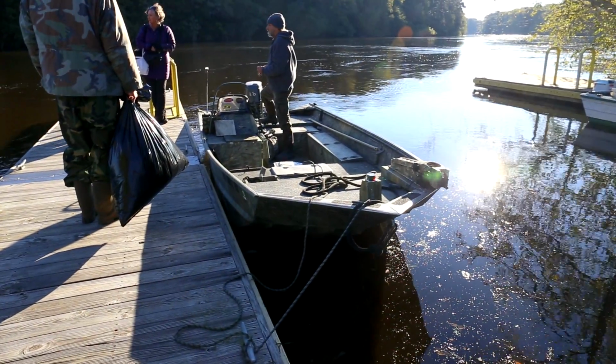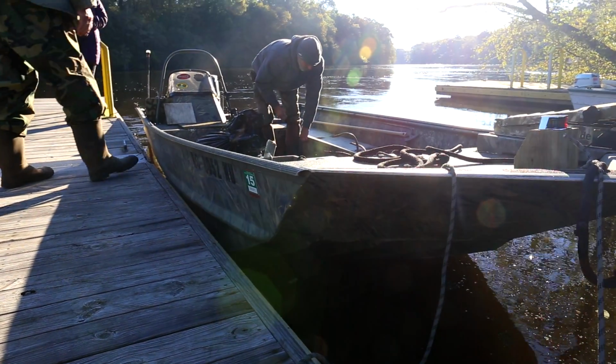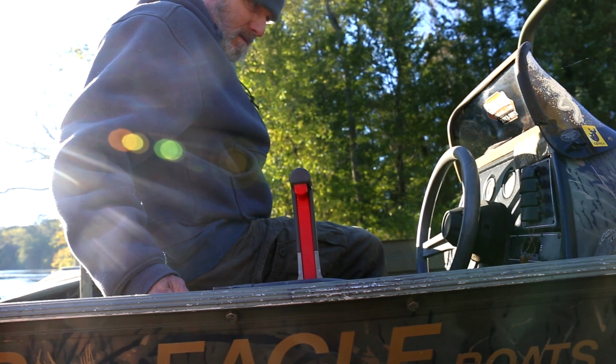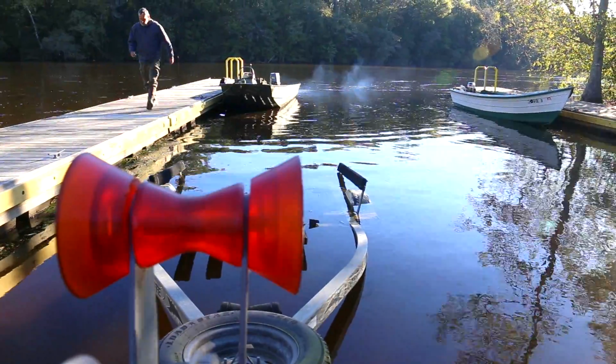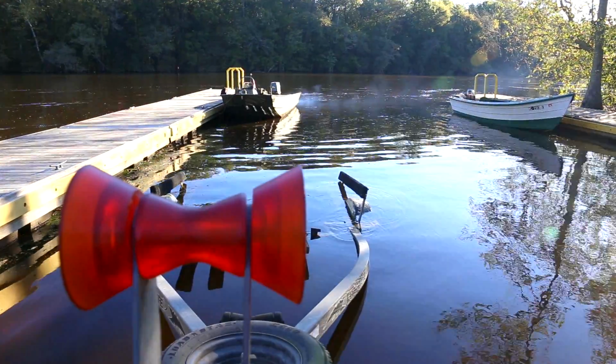The idea of capitalizing on the natural resource to draw some new revenues into the communities was the idea that they had, and then building camping platforms on the Roanoke River that allowed people from city life to come and get back to nature and have a unique kind of exotic outdoor experience was the original idea, of which continues to grow 20 years later.